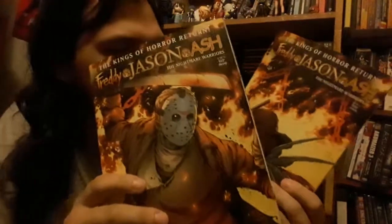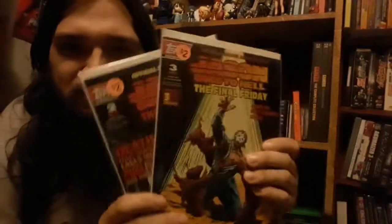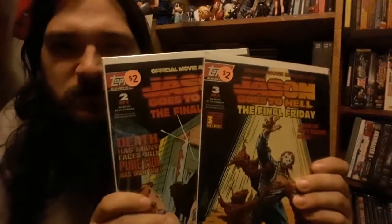Let's see. I do have some more comics, but they're all individual. There's a couple of the Freddy vs. Jason comics. Now, this one I've had since... I don't even know when. I think since it came out. I remember buying it brand new. Then there's a couple of Jason Goes to Hell comic adaptations. I'm missing the first issue. I have 2 and 3, but no 1. Isn't that the way it goes?